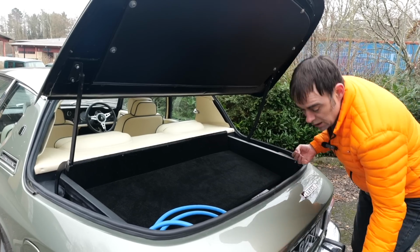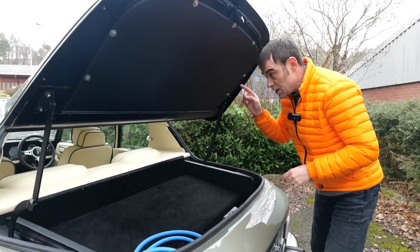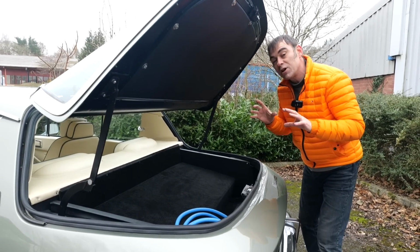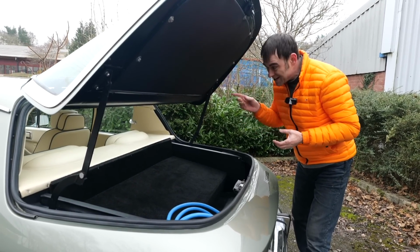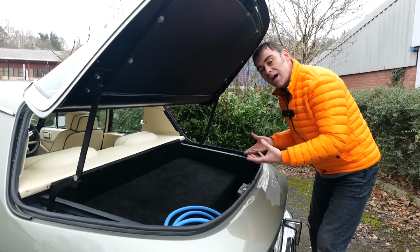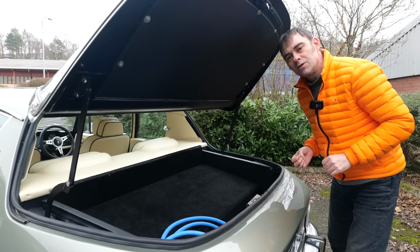And then underneath, where the old axle used to be, is where the Tesla motor is. So it's got a big American power lump in there now, just not Chrysler, it's Tesla. And instead of being at the front, it's underneath where the old heavy Salisbury axle used to be.